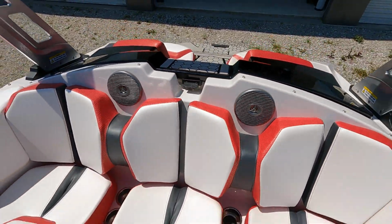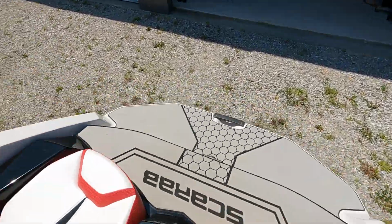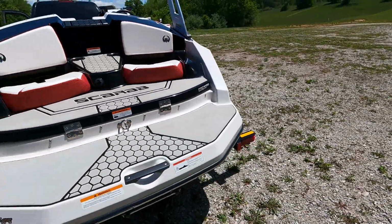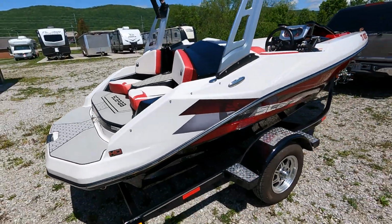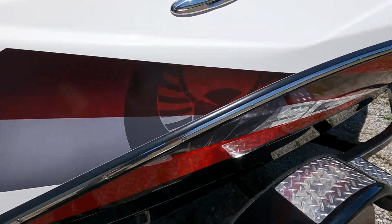All right, that's pretty much going to do it for the interior here. Let me climb on out. We'll do another walk around the exterior, get you up close and personal with it, show you any wear items. This is a very, very clean boat. Very little wear items to show you here on this one.